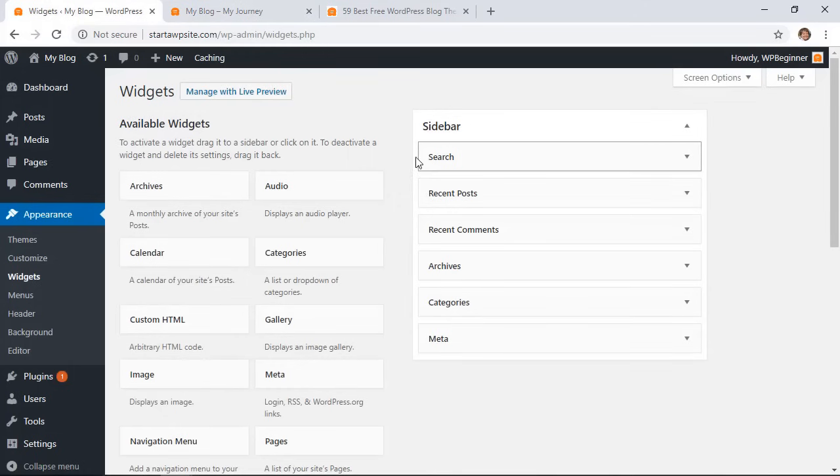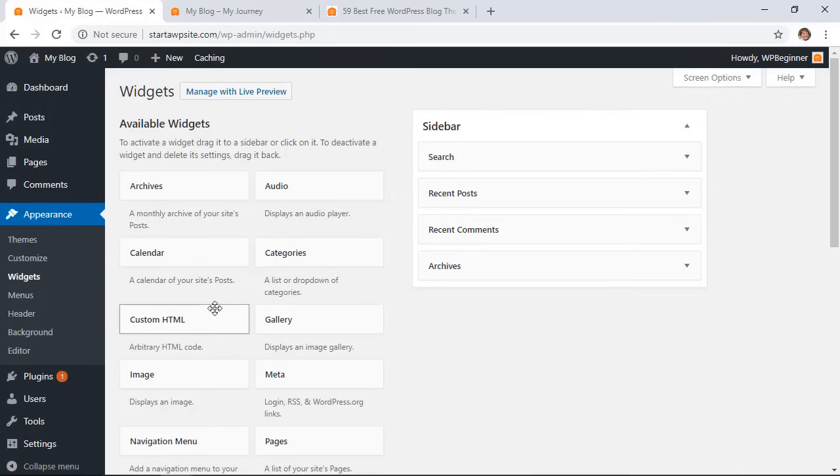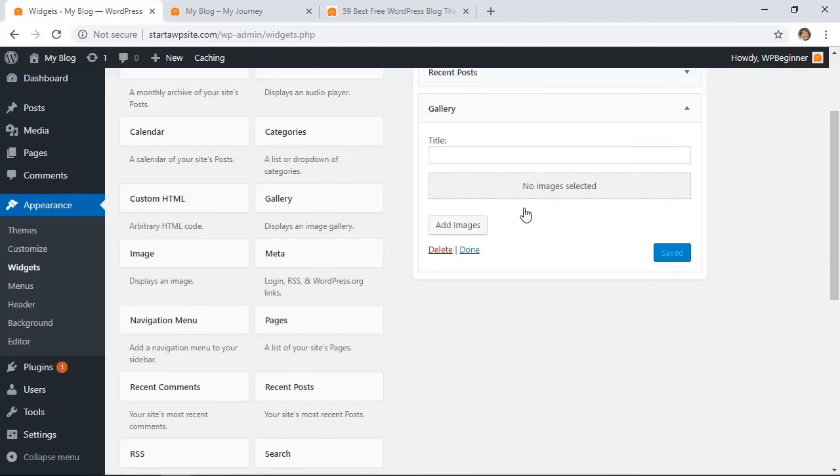So you can adjust this however you want. I'm going to take quite a bit of these off because I like to have recent posts and I like a search. You could also add new widget areas here depending on what you want to showcase. Maybe if you have a lot of photos that you want to showcase, you could put a gallery there. So that's a real quick and easy way to use widgets on your sidebar area.